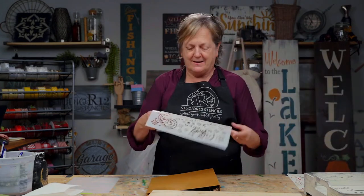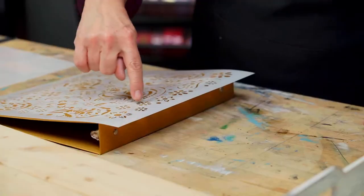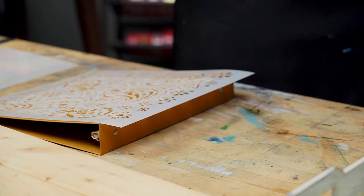Now, we have issues, okay? My stencil, Houston, we have issues. And I'm just figuring this out. Okay, when you paint on something that lays over the edge like that, you see how it's draping down over and it's like sad? Well, it's lifting up here. And so that makes it so I don't have good contact with my stencil.